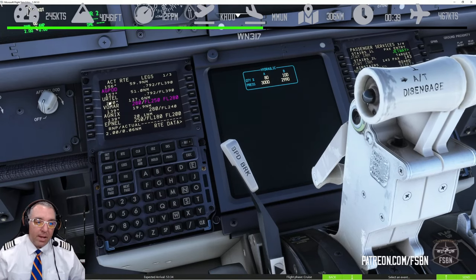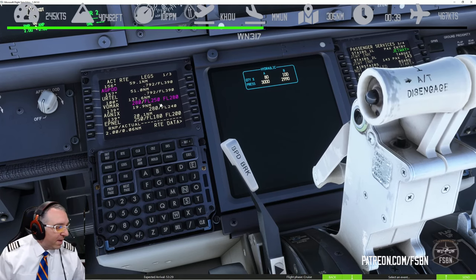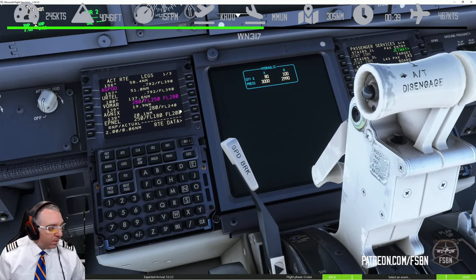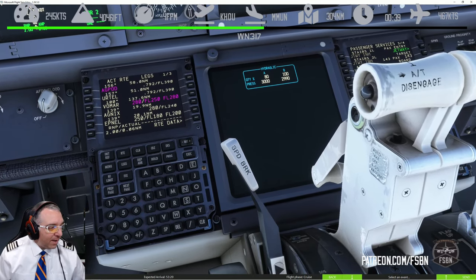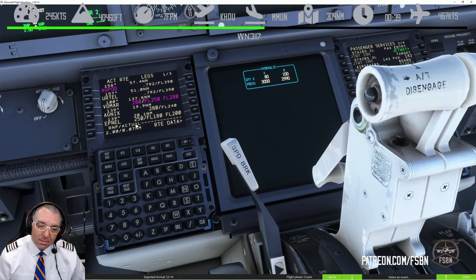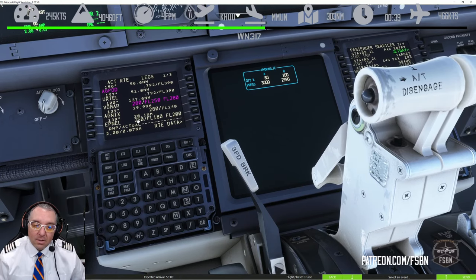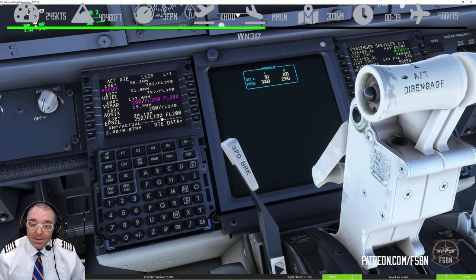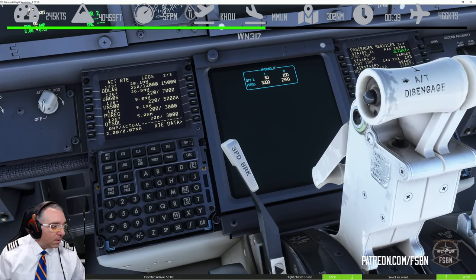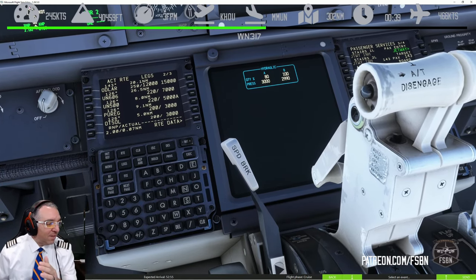Let's take a look at our legs page. Up first, VIMAR, 280 on the speed, 25,000 to 28,000. Then we've got AGNIX, 280, 24,000 feet. Then we've got EPNEL, 250 on the speed, 18,000 to 20,000 range. Then we've got ODLAR from 12,000 to 5,000. I want to break off there. It's going way too fast on the other side.